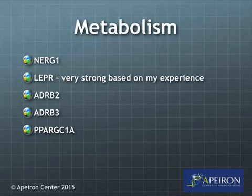We look at genes for metabolism too, so the LEPR, the leptin receptor gene. And this one's a big one because people with abnormalities of the leptin receptor genetic SNPs tend to have real problems with metabolism.